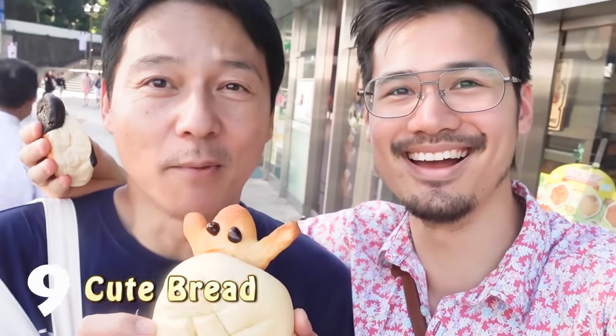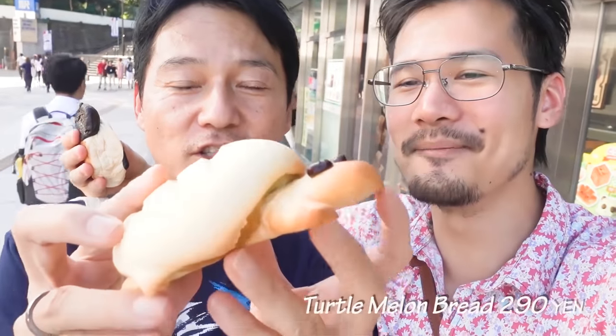We got melon pan, but look at this. This is a turtle melon pan. We just found this really cute bakery right here where you can take out really easily, right across Ueno Station. And look at this cute melon pan, and you can get a really cute panda. But we squished it during the teleportation. So this is the panda.